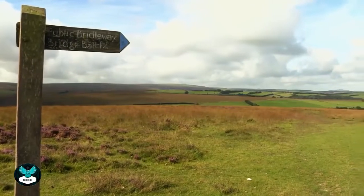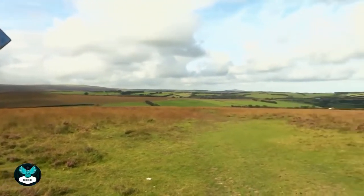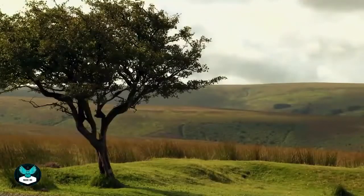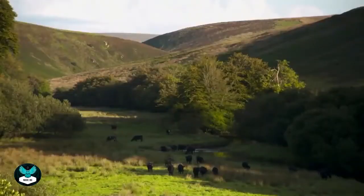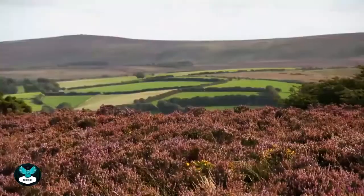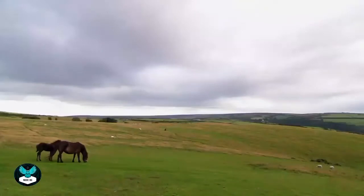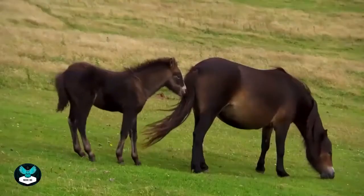With over 400 miles of bridleways within its borders, Exmoor is a haven for horse riders. Its winding woodland trails and tumbling river valleys provide some of the best riding in the UK. Lucky visitors may catch a glimpse of the famous wild red deer or the native Exmoor ponies roaming freely on the moor.